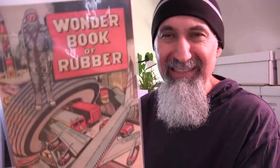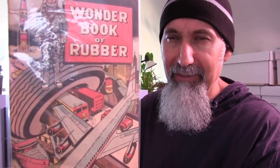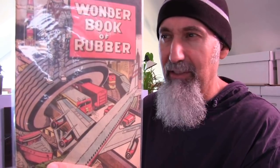These ones I wanted. He had Book of Steel and Book of Rubber. So this is Wonder Book of Rubber. It came out in 1947 from the Golden Age of Comics. The grades were around 7 or 8. Okay, and I paid $3.21 for this. This is the sort of promotional stuff that corporations put out, I believe anyway. I'm not too familiar with these. I just came across them from the seller. $3.21.